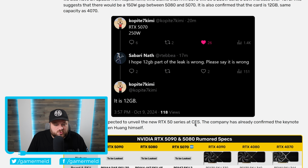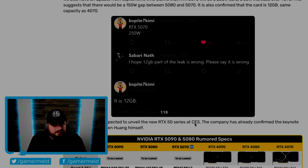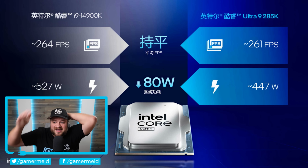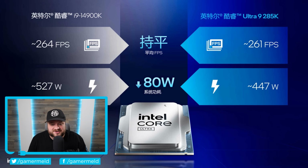I'm not really sure if the actual 5070 itself will be announced at CES, but of course time, as always, will tell. And lastly for today, we have some terrible news for Intel's next generation desktop Core Ultra 200 series CPUs, at least when it comes to gaming.